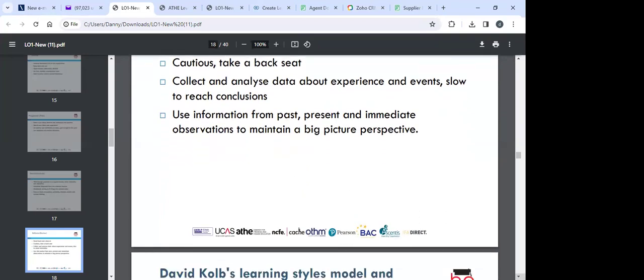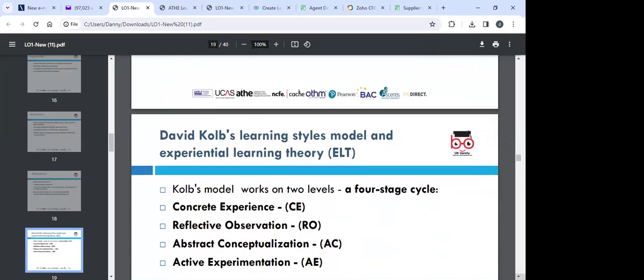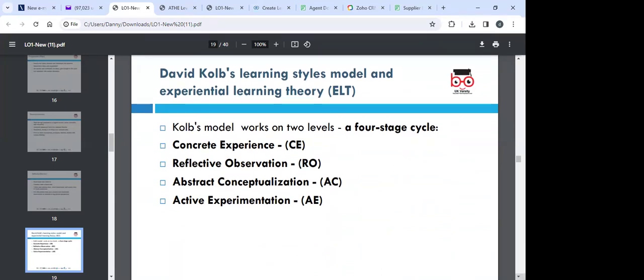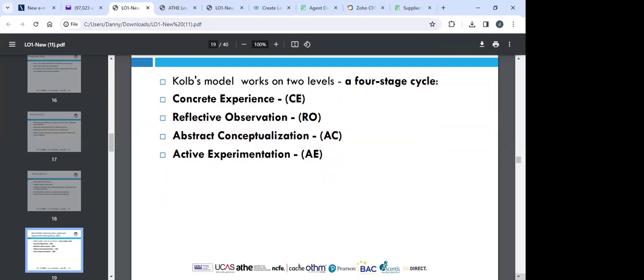Somebody who uses information from the past, present, and immediate observations to maintain a big picture perspective. Very important. So we just have to look at David Kolb's learning style model and experiential learning theory, ELT, because you mentioned them. Kolb's model works on two levels, and it's a four-stage cycle: the concrete experience, the reflective observation, the abstract conceptualization, and the active experimentation.